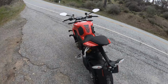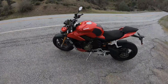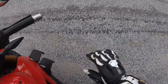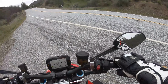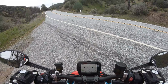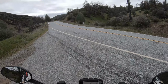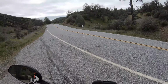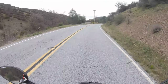So this is it, 360 view. Beautiful bike. Let's get her going. You can hear the engine. Sounds nice. The display riding modes are all the same as the Panigale. We'll go over all that stuff a little bit later. So here we go.